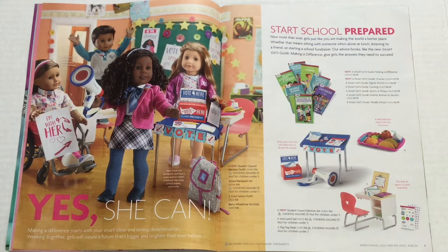Here is the school collection. It says, yes, she can. Start school prepared. They have a new set, and it is the student council election set. And it says, play back your message with the megaphone. It really records. That is really cool.